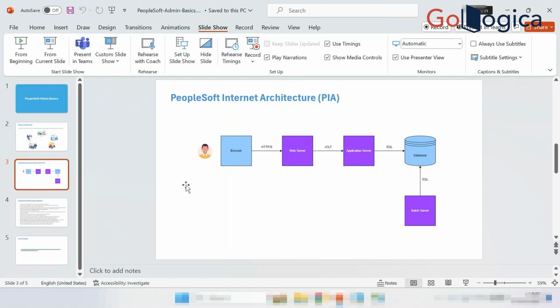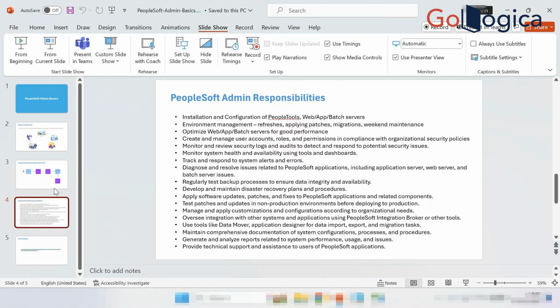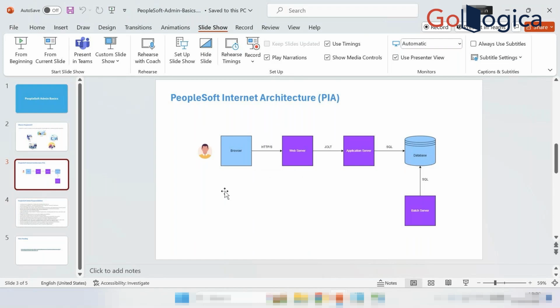So any questions on this so far? No, as of now, no. Okay. Let's go to the next slide. As a PeopleSoft admin, we have to involve web server, app server, and batch server, right? Batch server when we talk about PIA, but there are other components like COBOL that you have to install. So need to bother about database, right?